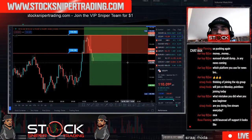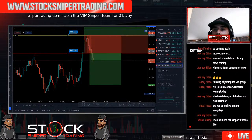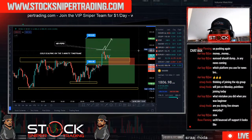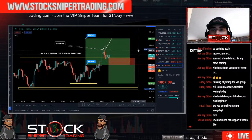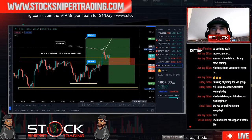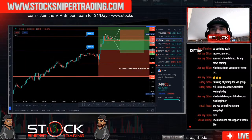UJ is finding some support, starting to test. Look for it to get some hold up right around the 110.077 area. Okay, so gold, they're trying to push it up. Let's see what's going to happen here. UJ starting to fill. US30 still consolidating in there.